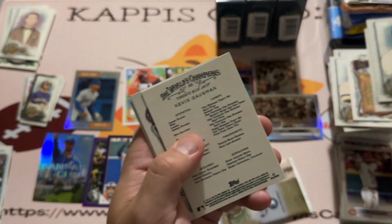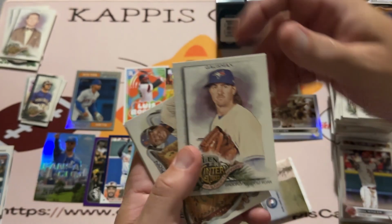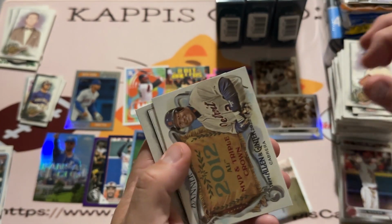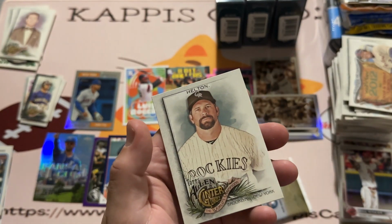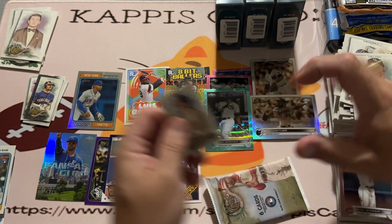Contreras, Sheets. Keep teasing me with these backwards cards. All right, Kevin Gausman, Miggy. Yuli Gurriel is the little card with Todd Helton. And we get one more pack.